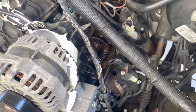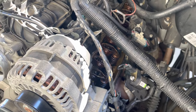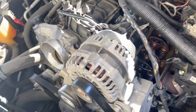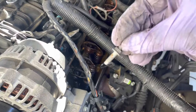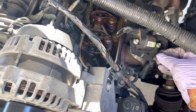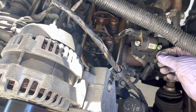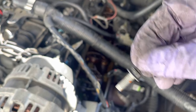All right, so I'm back. Kind of wanted to show y'all the tools that I had to use. So this bolt here, this is what comes out of your ignition coil rail. These are 10 millimeter bolts.